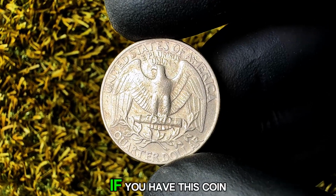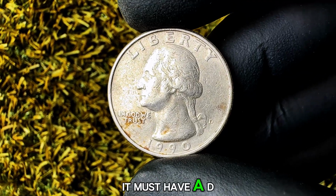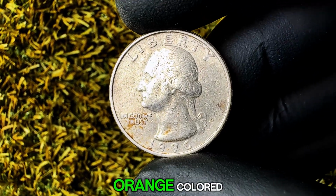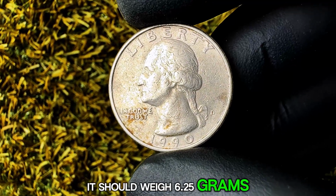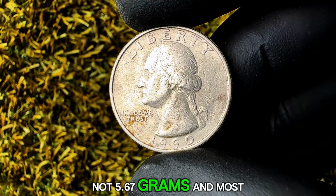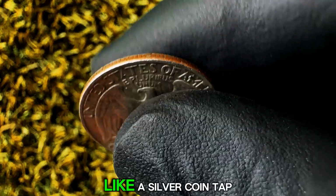So how can you tell if you have this coin? It must be a 1990 Washington quarter, it must have a D mint mark, it should not have the orange-colored copper ring on the edge, it should weigh 6.25 grams, not 5.67 grams, and most importantly, it should pass the magnet test and sound test like a silver coin.